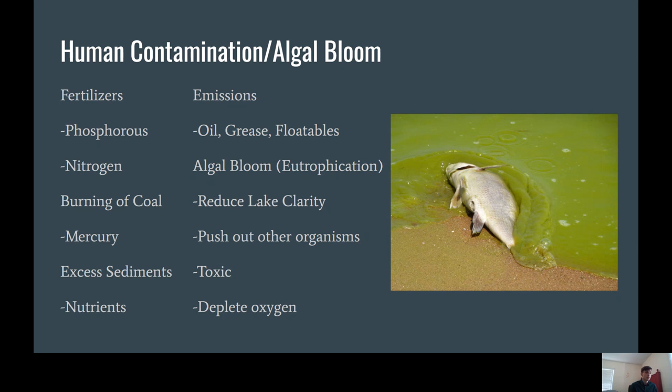And what this does is it reduces the clarity of the lake because there's so much algae. It pushes out other organisms because they have to compete with the algae for nutrients. Many types of algae are toxic, and the algae also deplete the oxygen in the lake because they consume the oxygen in the lake, making it so that it is not as breathable for fish.